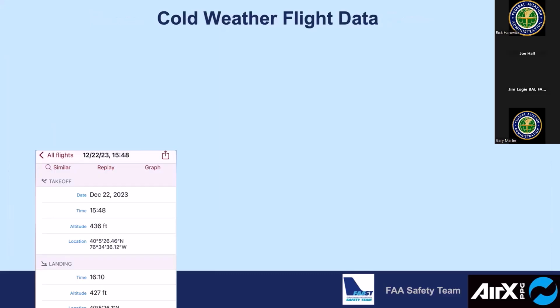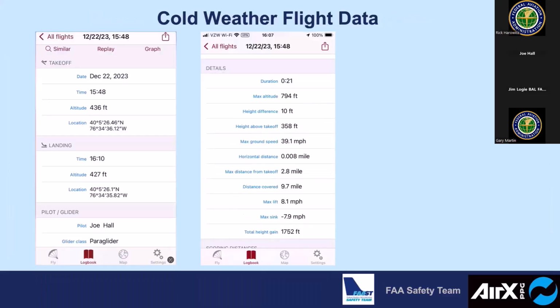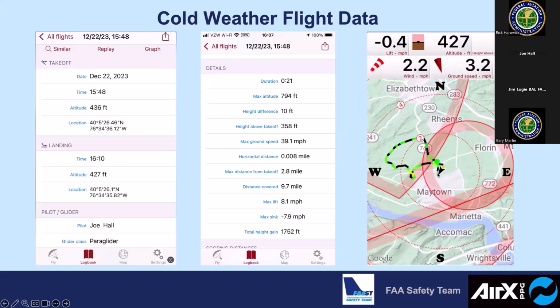Looking at the cold weather flight data comparison, okay? This one is from December of 2023, and you can see right away the duration. This is 20 minutes, okay? My height above takeoff in the previous one was like 2,700. This one, we're only 358. And max distance from takeoff, 2.8. I covered 10 miles. It's a short flight. And this is what it would look like, this being Donegal Springs Airport, just a quick little loop around the farm back here and back in to land.